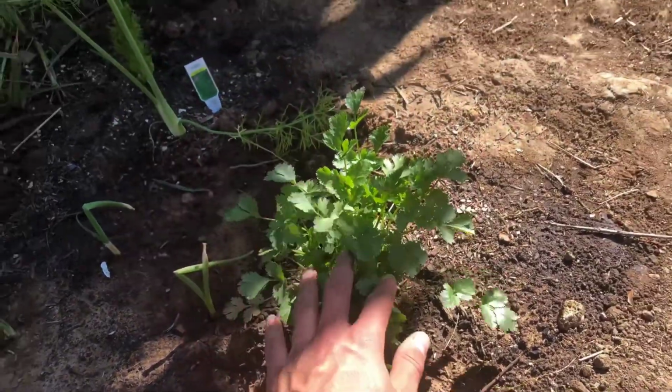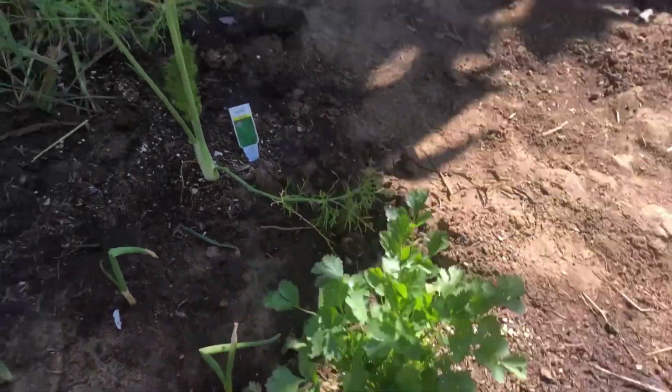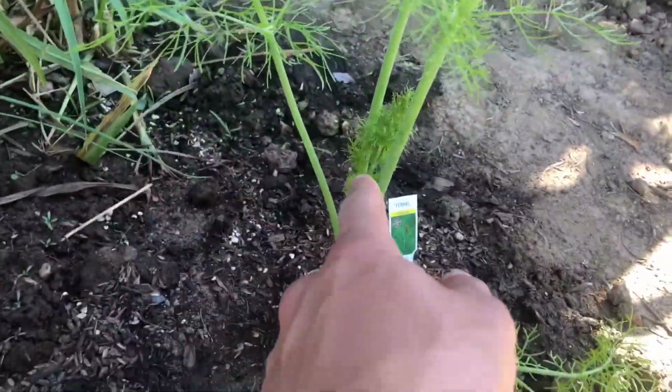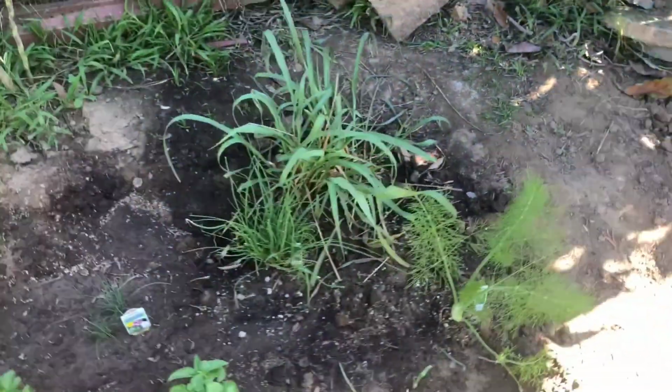I guess it will absorb more sun coming from the top and make more leaves. The fennel too. Fennel's doing well. We're already getting a new branch here, and these have grown very well. The one down there is kind of dying off. Not much change in here.